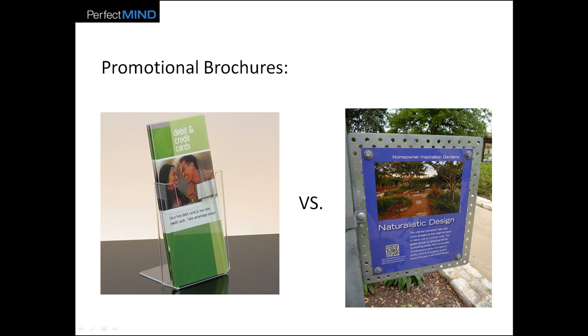On the right hand side, we have a QR code that points to an online brochure or an online pamphlet. The immediate advantage is as you need to make changes, you can do so without having to reprint. Also, in an online brochure or pamphlet, you can put things that are dynamic like videos. And there's a saying that a picture is worth 1,000 words. Well, a video is worth 1,000 pictures. So promotional brochures are also out the door.